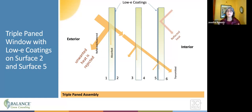But because the unit itself is so insulated and we can reflect heat back to the interior with our other low E coatings, the overall effect is that we still get a lot of visible light transfer through the window. So the window really looks good to us with our eyes, but it insulates better and it doesn't let the house overheat in the summer, and it still helps the house retain its heat in the winter. So we're finding kind of the best of both worlds with a lot of triple paned units.